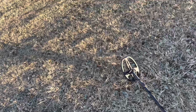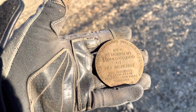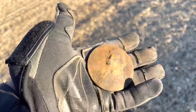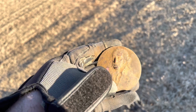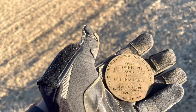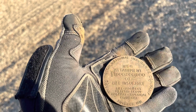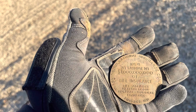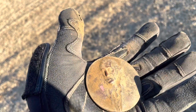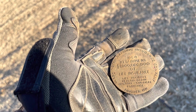All right, next find. It's ringing up in the mid-50s. Check that out. That is wild. Man, it is huge. And look, it's got Lake George on the back of it. That's freaking amazing. It's like a huge brass piece there. Wow, 1954. That is awesome. Washington National Insurance Company. Wow, that is freaking amazing, guys.